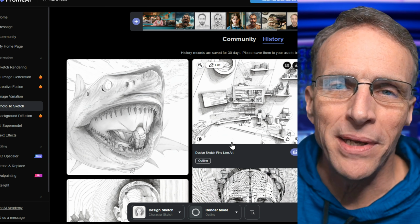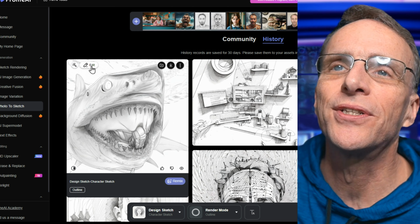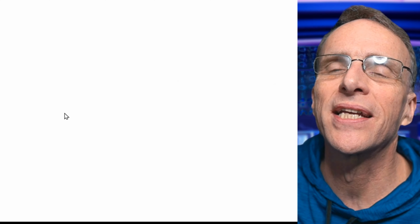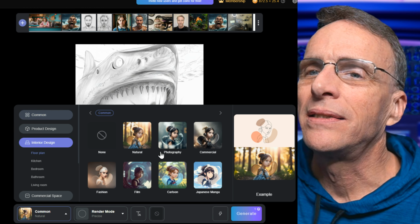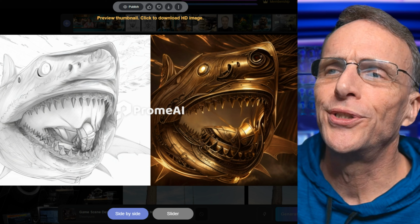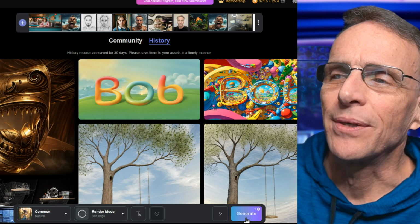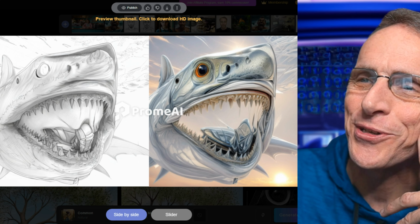So now if you're anything like me, you get an image like this and now you want to put it back through the process of the sketch renderer. So let's do that. Let's go to edit. Let's take it over to sketch rendering. Let's choose a style. I'm going to choose steampunk. I'm going to choose soft edge and I'm going to click generate. And that's a little too gold for me. I don't like that one. I'm going to go back and just choose natural and see what happens. Okay, that's interesting. I'm not sure why I'm getting that.